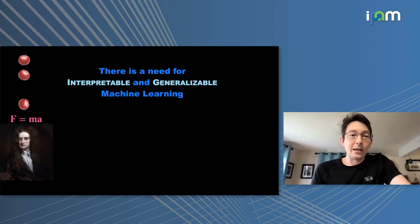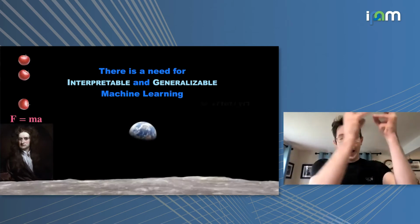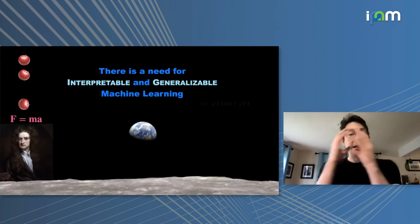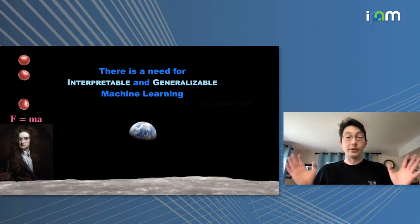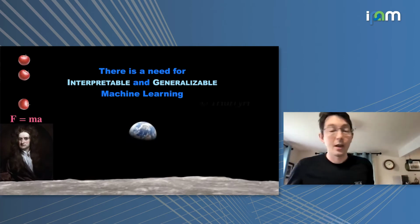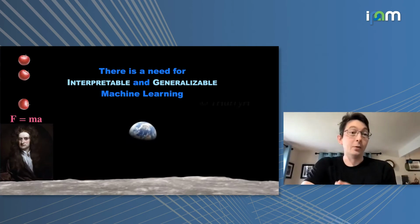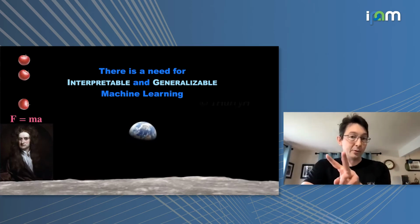So by interpretable and generalizable, I think of Newton's second law, right? So Newton could learn F equals ma from an apple falling on Earth. And that law generalizes when we try to land humans on the moon. Okay, it's valid, completely different circumstances than apples falling on Earth. You could train a neural network on movies of apples falling all day long, and it would build a very good model of apples falling, but it would not get humans to the moon. Okay, so that's the generalizable piece.